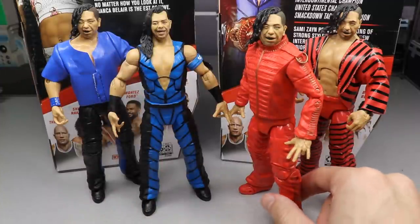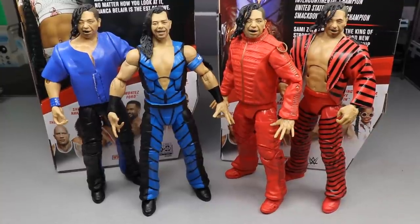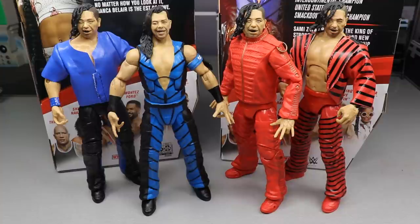There's just tons of stuff that you can do, and it's kind of ridiculous to think about that. We have a lot of Shinsuke Nakamura Elites, bro. When you think about it, we have seven or eight. You have these four, you have the Defining Moments, you have the Elite 57. That's six right there, and I think that is all of them, but six Elite Shinsukes is pretty cool. Oh, and then you have the NXT figure, so we have seven Elite Shinsuke Nakamuras.